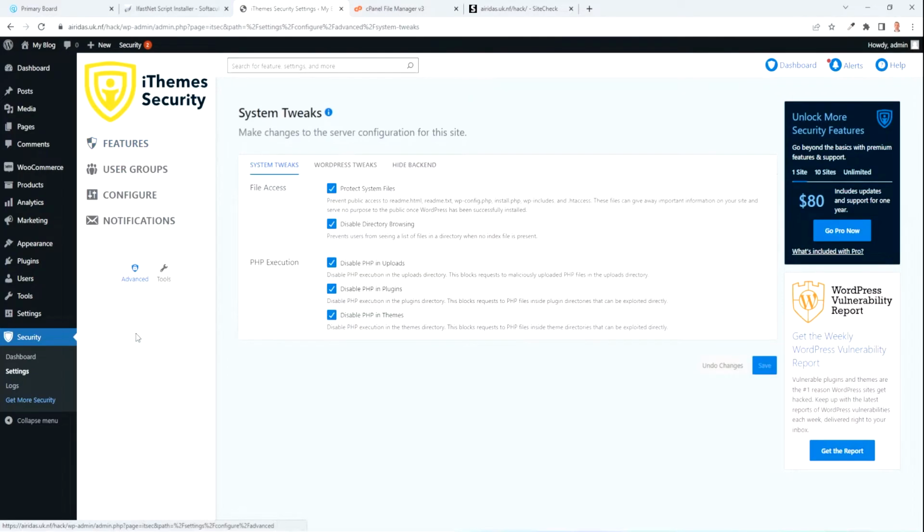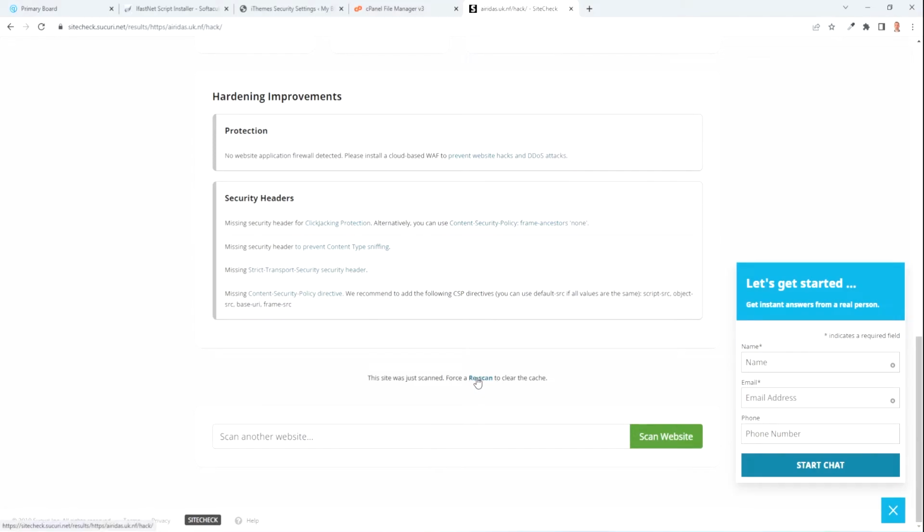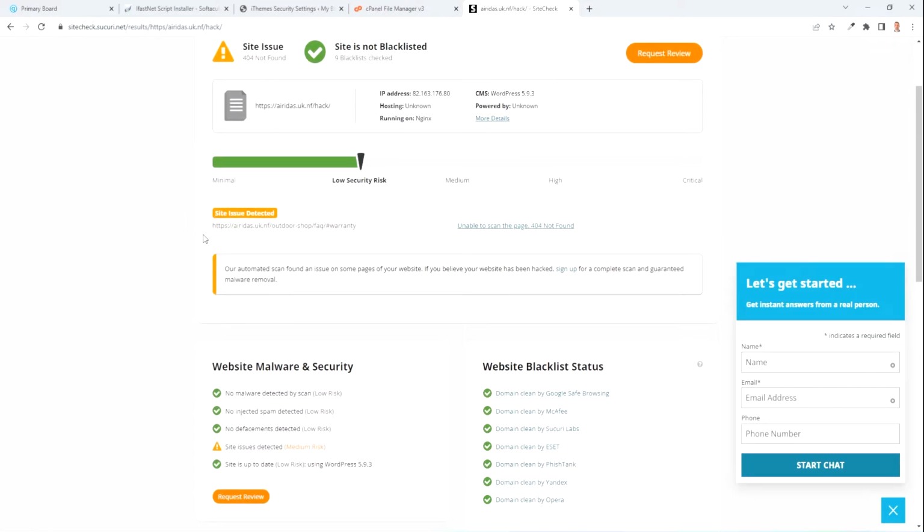Go to advanced. In here everything is already enabled. If you want, you can disable PHP plugins or themes if you have an issue, but it should be alright. So let's save it, go back to here and rescan it. And as you can see, it's already a low security risk. Just one thing was found, which is a site detect issue.